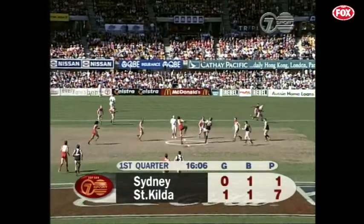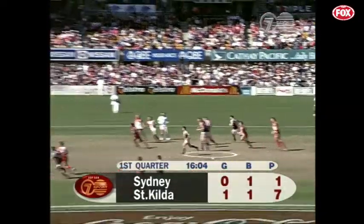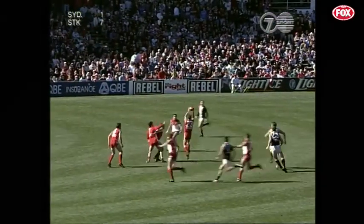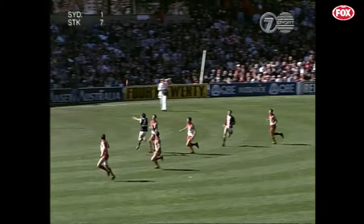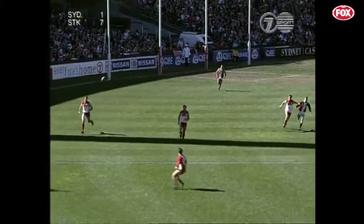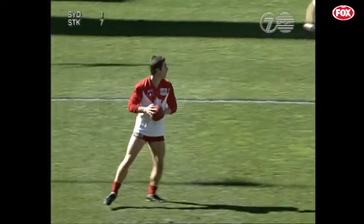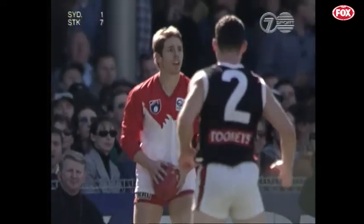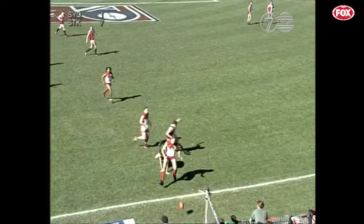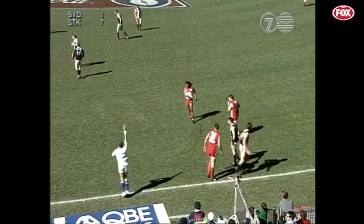So Stuart Lowe gets his 41st goal for the season, and Nathan Burke pumps the Saints into attack again. Down towards the man in question, Stuart Lowe. Couldn't take it cleanly. Nix initiated the first hand pass. It finishes with Ruse. Orchard wants it and he gets it on half back. Good start by St Kilda. Orchard's kick is wide. Stephen Carey is going to play a big part in this game.